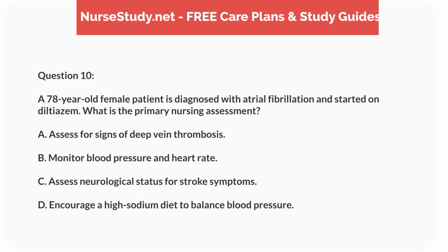Question 10. A 78-year-old female patient is diagnosed with atrial fibrillation and started on diltiazem. What is the primary nursing assessment? A. Assess for signs of deep vein thrombosis. B. Monitor blood pressure and heart rate. C. Assess neurological status for stroke symptoms. D. Encourage a high-sodium diet to balance blood pressure.